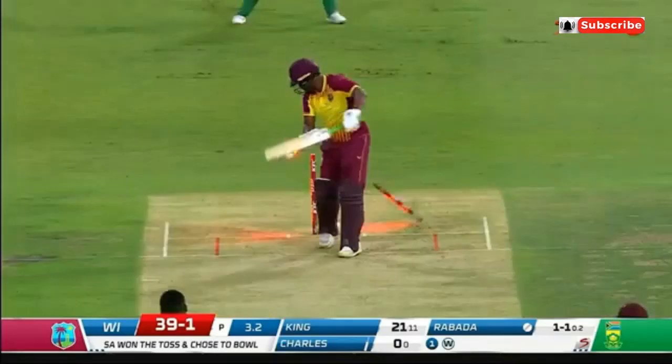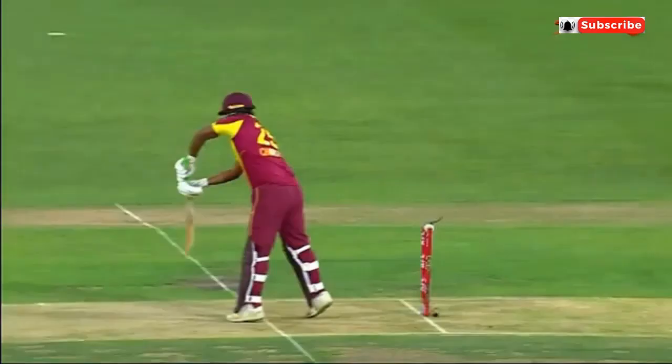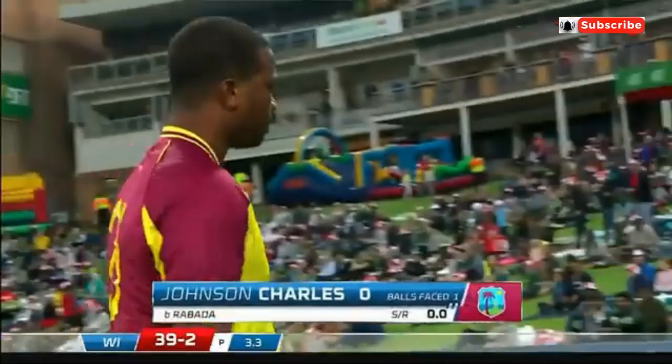4.5. Alzari Joseph to Rossouw. 4. Ho ho ho. This is sheer class. High elbow, slight lean into the stride and Rossouw drove it through the covers for a 4. Was a length delivery from Alzari Joseph and put away.